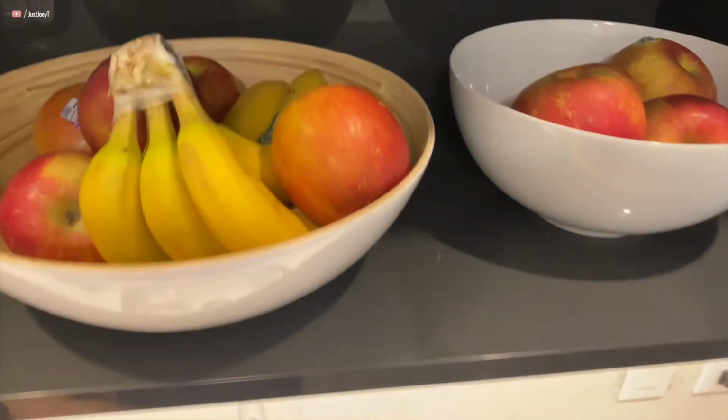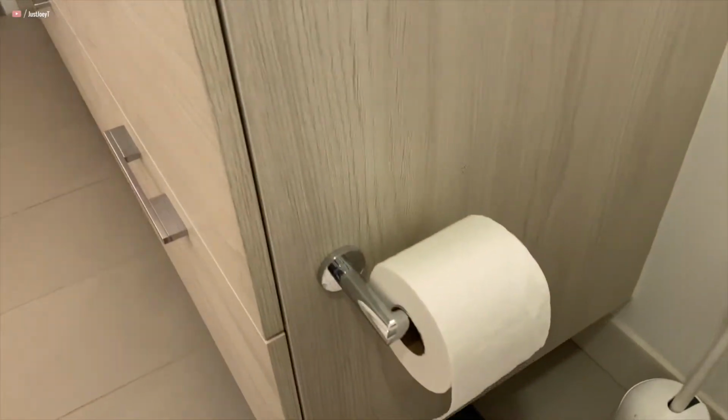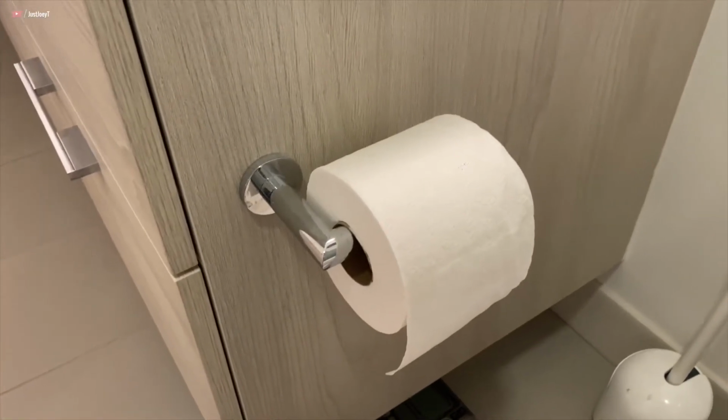We got more apples and we have bananas. I am starting to get worried about the toilet paper. I thought a roll would last me a month. And I think this might last me a month if I'm careful. So fingers crossed.